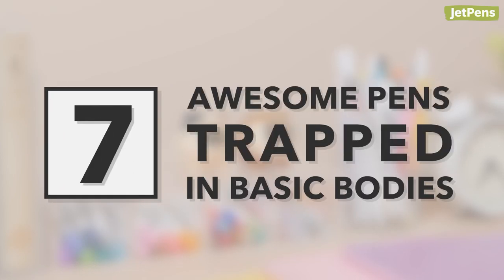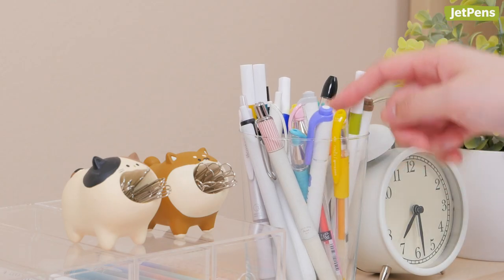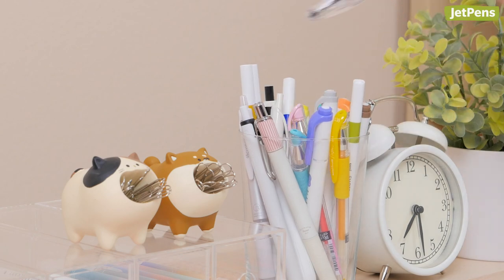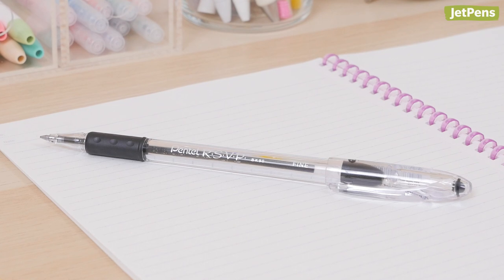7 awesome pens trapped in basic bodies, just like me, your host, your narrator, Stephanie. Don't judge a book by its cover, or in this case, don't judge a pen by its body. We have to admit, some of the most reliable pens don't have the most eye-catching designs.